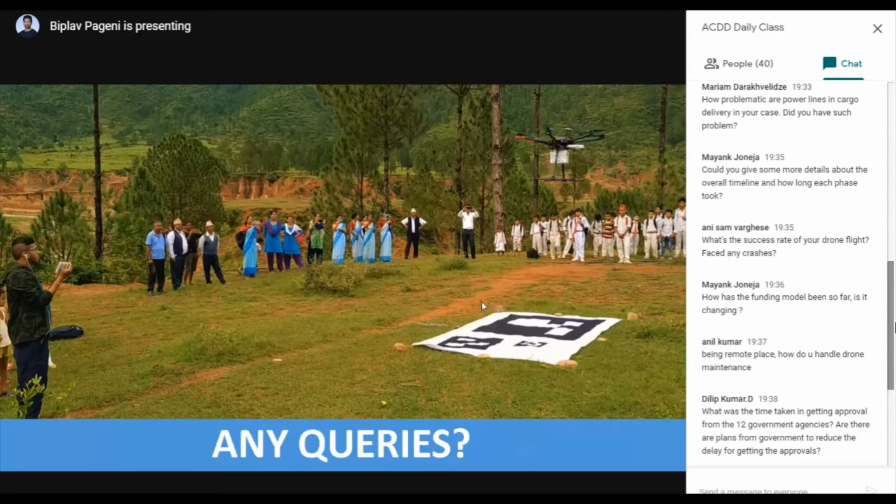Interesting. So that much hard work has to go in before you start operating, right? Yeah. Okay. So Mayank is asking, can you give some more details about the overall timeline and how long each phase took? So you had an 8 phase program, right? How much time did each phase take? I think Uttam Dai can answer this more. Maybe you can show that slide.